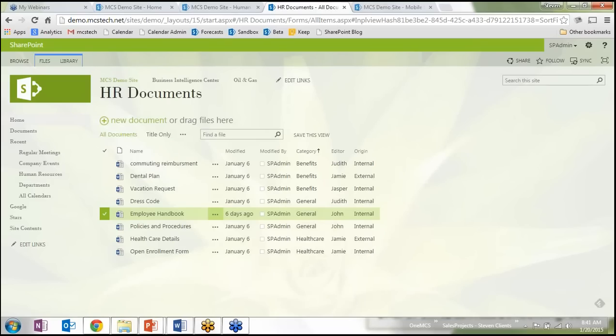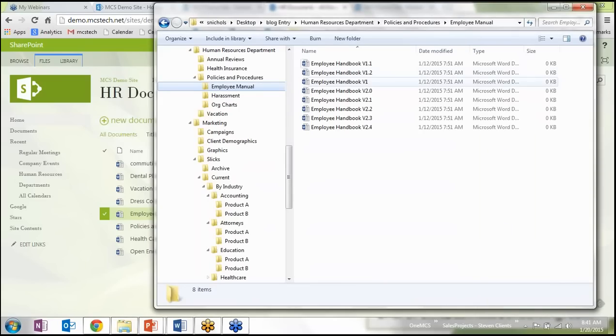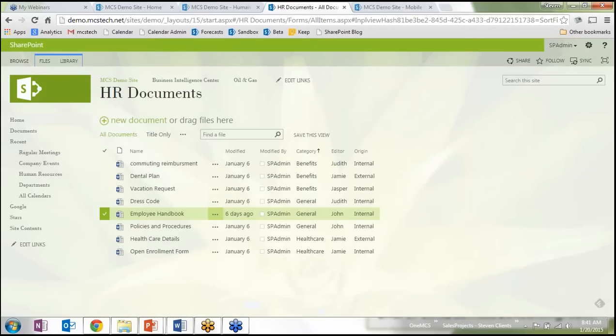When you create a document in Microsoft Word, it always has metadata. Some standard metadata like when was it modified, who was the person who modified it, what is the title of the document, what's the size of the document, and you can actually see that here in the folder: size, type of document, date modified. Those are all standard metadata fields that show up whenever you create a document. SharePoint does something different though. It also gives you custom fields.